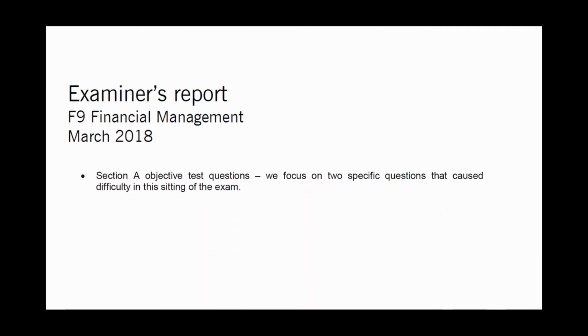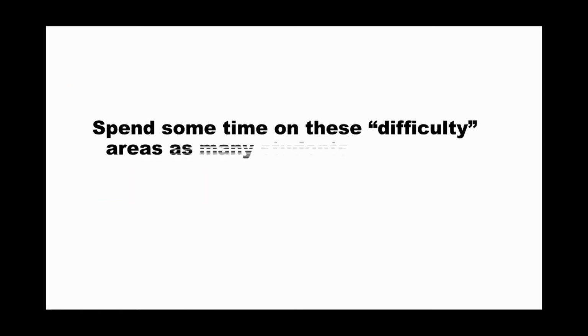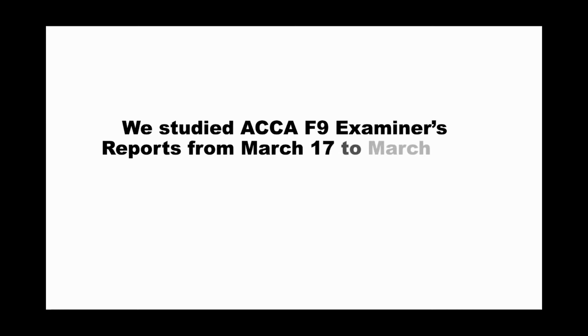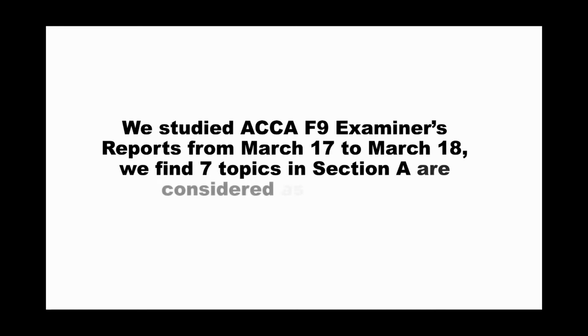In March 2018, the examiners report said that in Section A, there are 2 specific questions that caused students difficulty in the exam. Spend some time on these difficult areas, as many students in the past cannot do them well. We studied ACCA F9 examiners reports from March 17 to March 18 and found 7 topics in Section A that are considered difficult.